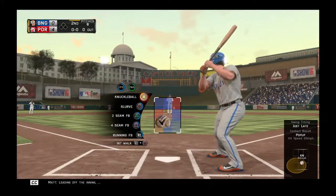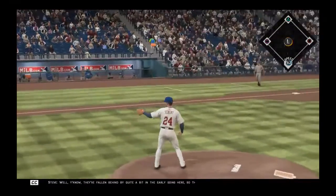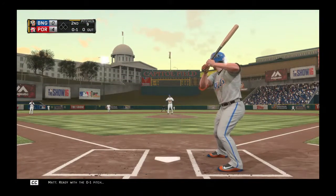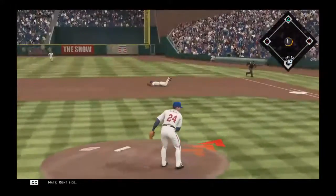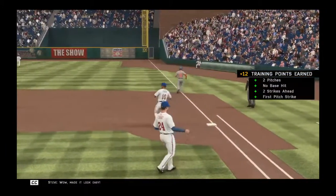Leading off the inning, Dave Lee, and they'll need him to get something going here. Well, you know, they've fallen behind by quite a bit in the early going here, so they need a good inning here to get them back in the game. Ready with the 0-1 pitch. Right side. Oh, what a dive. In time. Wow, made it look easy.